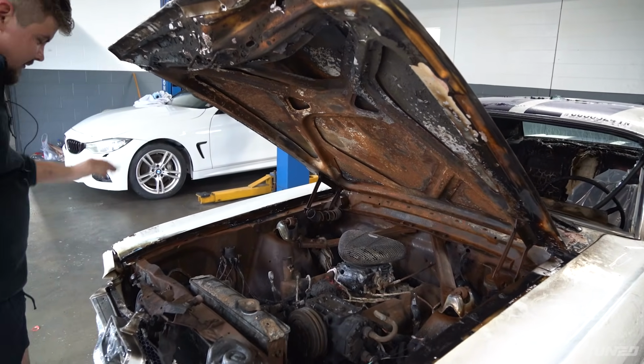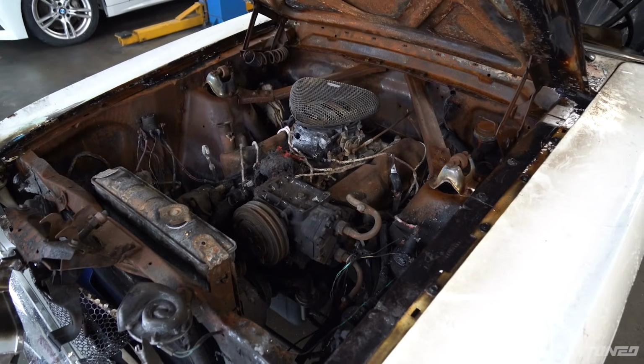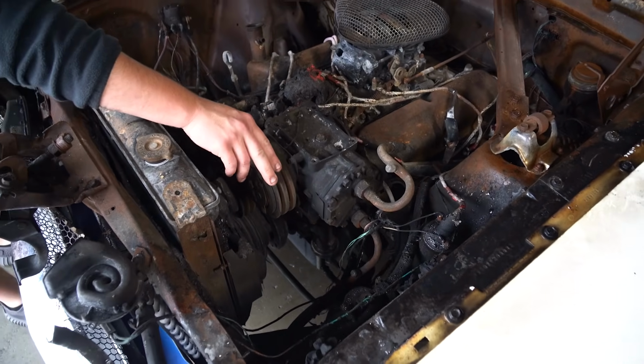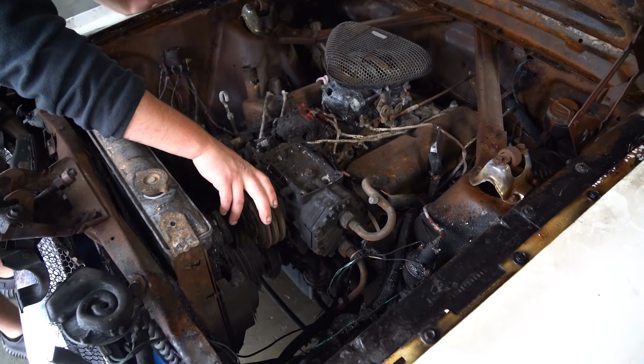Check that out, guys. I'm guessing that's like a 302 Ford small block engine. But dude, it does have the AC. A lot of people are saying that's a rare option if it does have AC in it, which this one has, and it doesn't really look too bad under here actually.